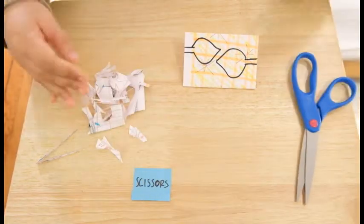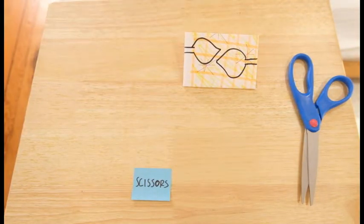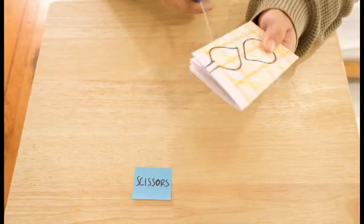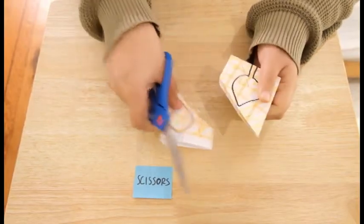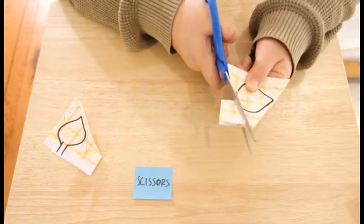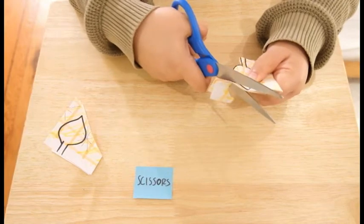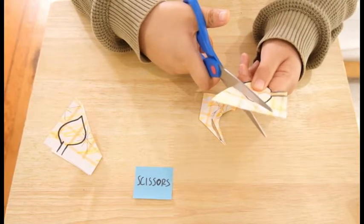We'll remove the garbage here and put it in our paper bin, and start cutting this. Since there are two, I'm gonna first make a cut here so that I cut them individually. Perfect. Gonna start cutting here. Careful with my fingers. And then I'll just follow the outline that we made for our tree leaves. Perfect. This one's easier.